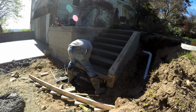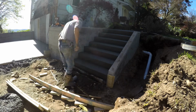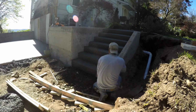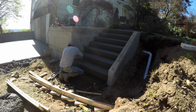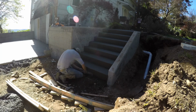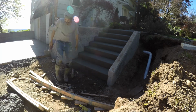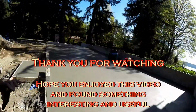You see the drainage for the downspout, and below that is the drain for the foundation. So he's just kind of cleaning up the bottom, and then there will be pavers in the rest of the parking area, and the pavers will butt up against that bottom step. So everything is working out pretty good.